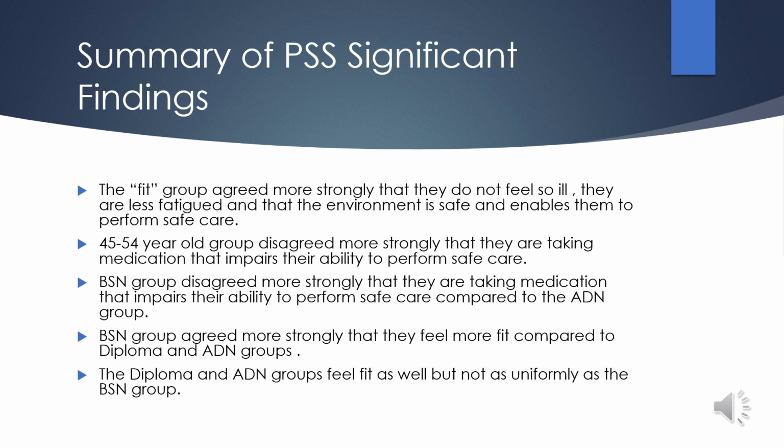The BSN group agreed more strongly that they feel more fit compared to Diploma and ADN groups. The Diploma and ADN groups feel fit as well, but not as uniformly as the BSN group. There was variation within groups regarding fit to perform, and perhaps the BSNs with more education were more aware of the benefits.